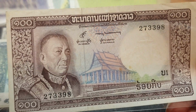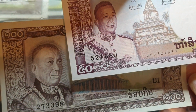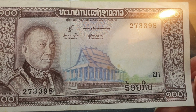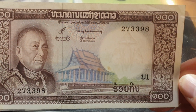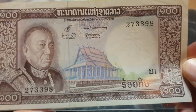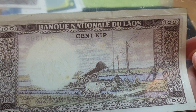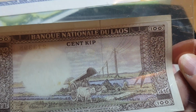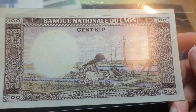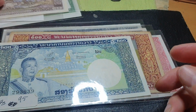So if you have a look at the king, it looks a bit different. Anyway, this one has the Haw Phra Kaew temple in Vientiane, and if you look at the current banknotes issued in Laos now, they pretty much copied these banknotes and put a temple on the front as well. And on the back we have an ox, similar to the one that was on the unissued 10 kip. You can see this one's a lot better in color. I think this is one of my first banknotes. This one probably costs about $10, I reckon.